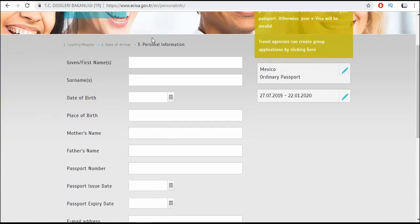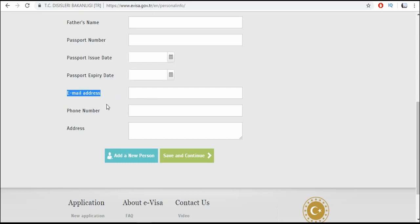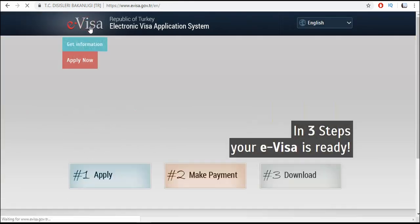Now, the third step is we will fill in all this with our personal information: our first name, surname, and our passport. Now, when it comes to the email address, be very careful and try to put one that you know you are using. Check it twice so there is no mistake, because after you click on save and continue, the website will send you a link to your email. You have to click on it from your email, and then you will download that visa, and after that you can print it and all is done. So basically the whole process for the visa will take no more than 10 minutes, and 10 minutes, that's a lot. So basically it's a very easy process.